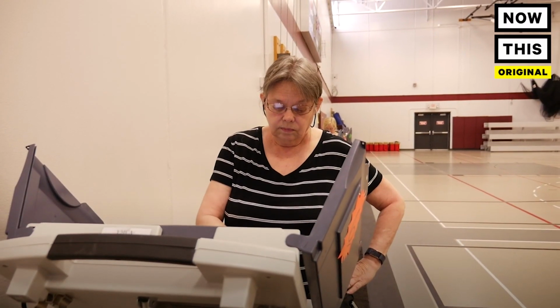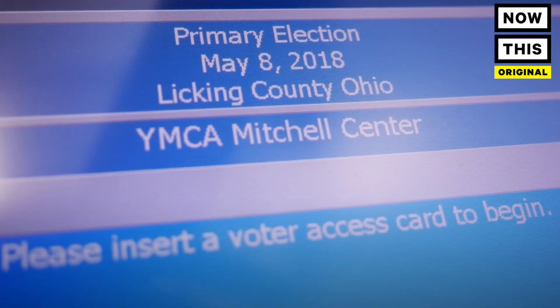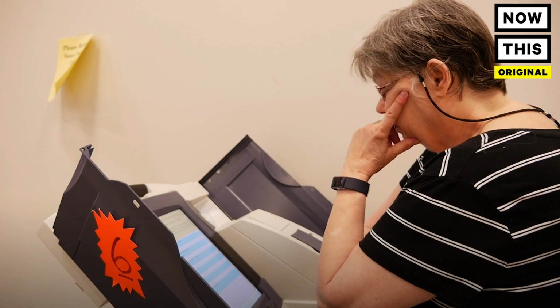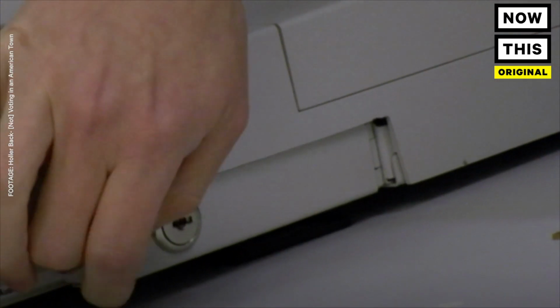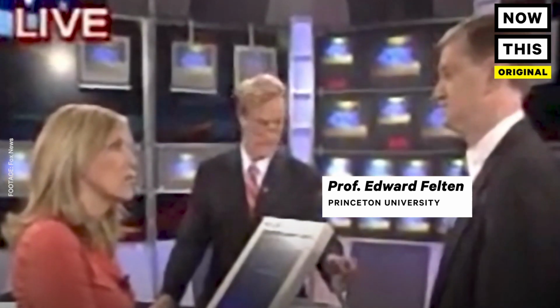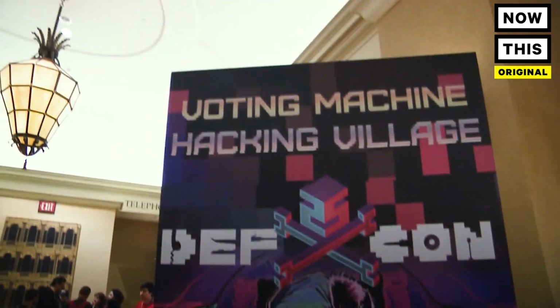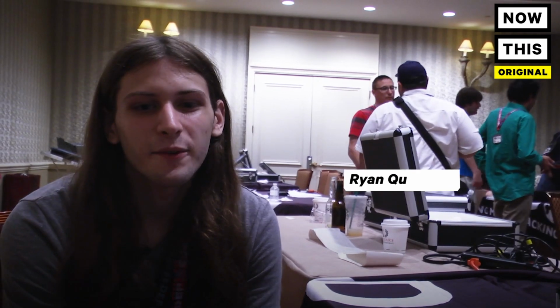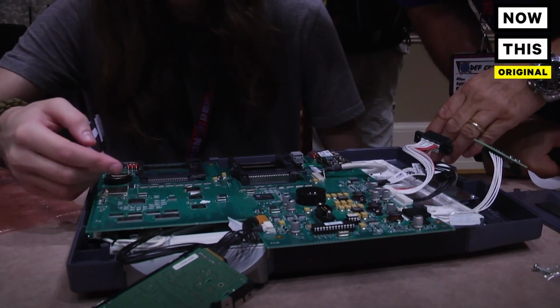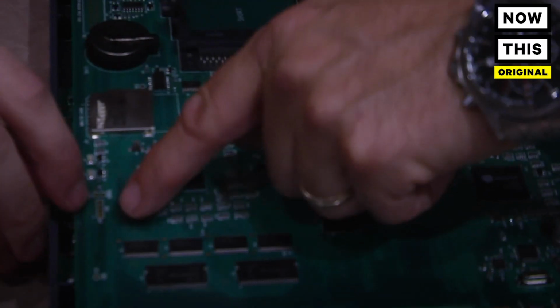In addition to being old, many of the machines in use in Ohio have serious security risks. In Licking County, they're voting on the AccuVote TSX, a machine that has been hacked on national television, where a computer virus switched the votes inside the computer's memory, and more recently at the DEF CON hacking conference last July. I think we would eventually be able to manipulate the votes. Somebody with more experience could probably do this in about a week. Oh, so we can reset the board and maybe reflash the BIOS at that point.